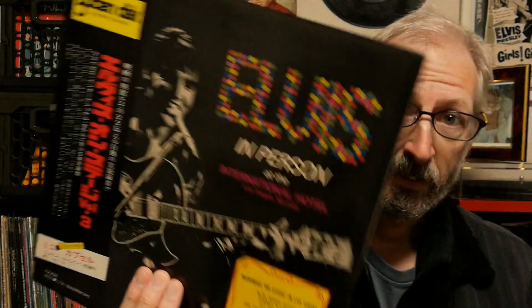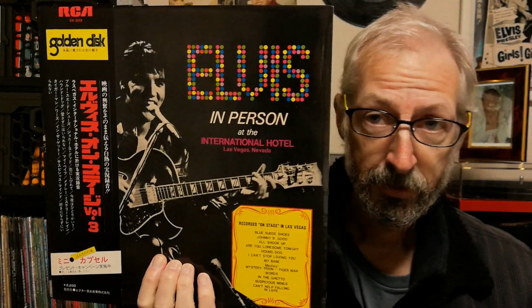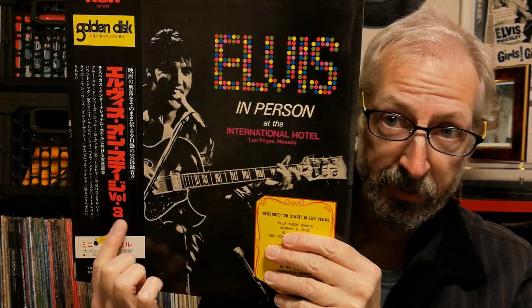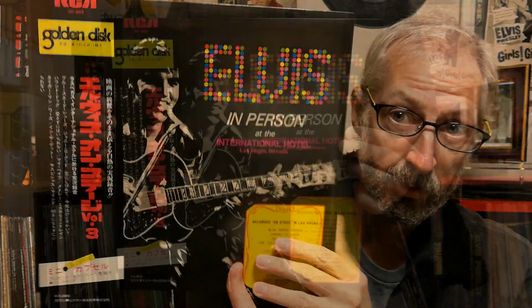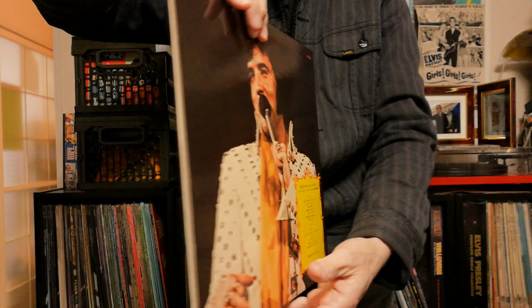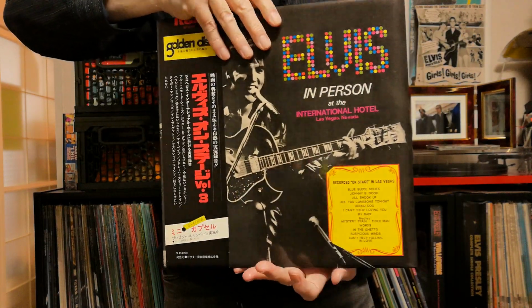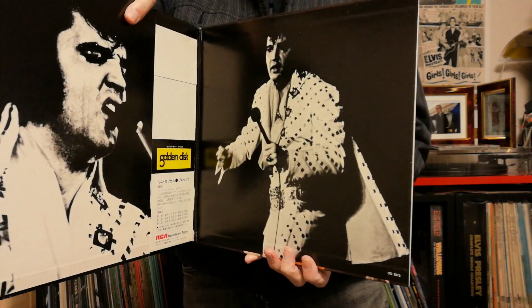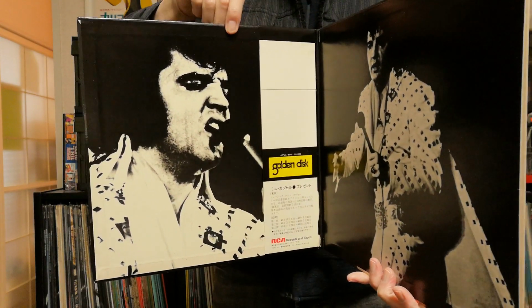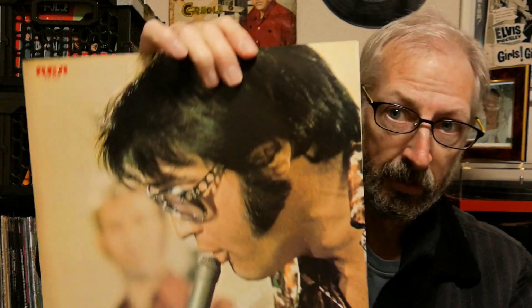The third one in the series is Elvis in Person, and those three albums were referred to as Elvis on Stage, volumes 1, 2, and 3. That's why you can see the number 3 there. This one also has an on stage picture on the back and the gatefold. That's the front picture of the booklet. Once again, this picture was on the inside of the original gatefold of the first pressing.